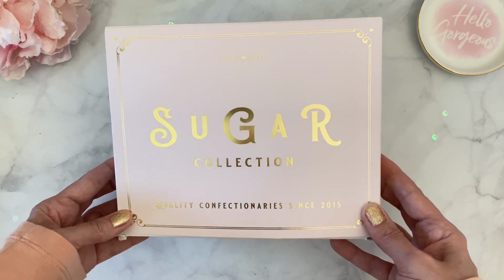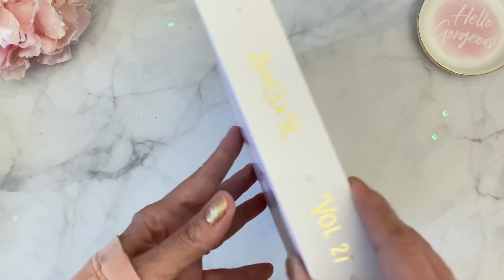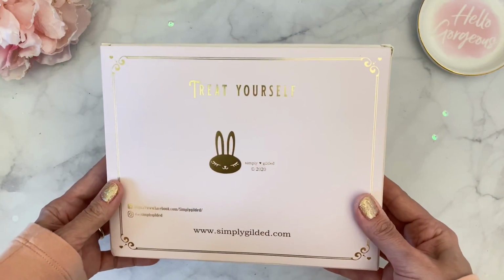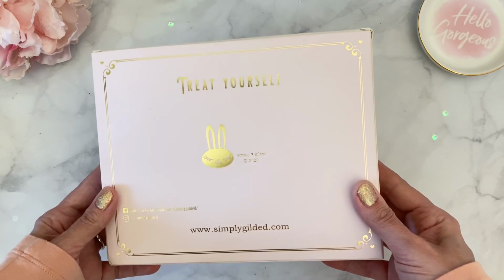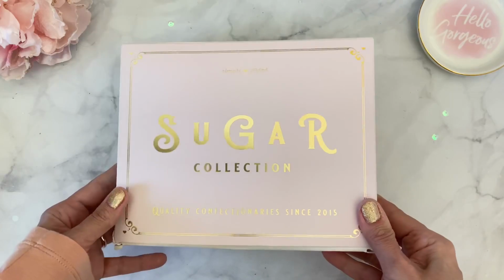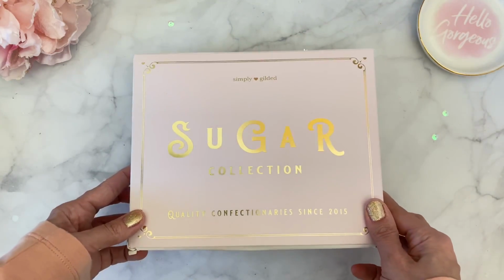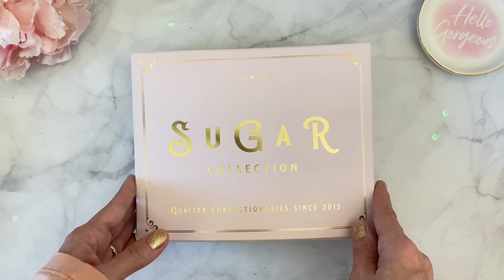I just love the font of this Sugar Collection. Then it says quality confectionery since 2015. It's super cute. In the back it says treat yourself, and I love the soft pink, and I've seen some sneak peeks, and the color scheme is right up my alley. So I'll be taking everything out, and then I'll share with you everything that is included this month.